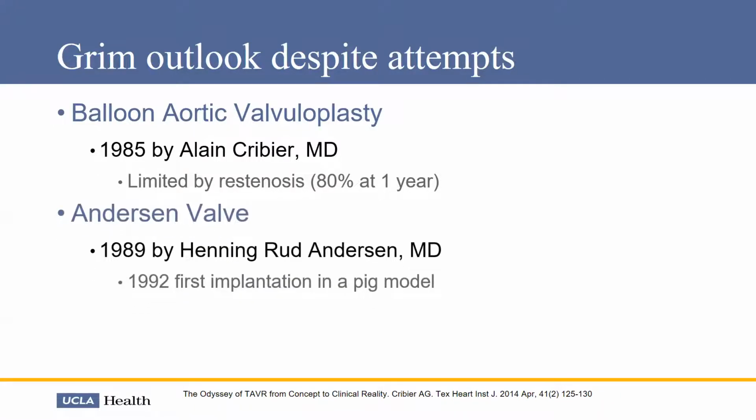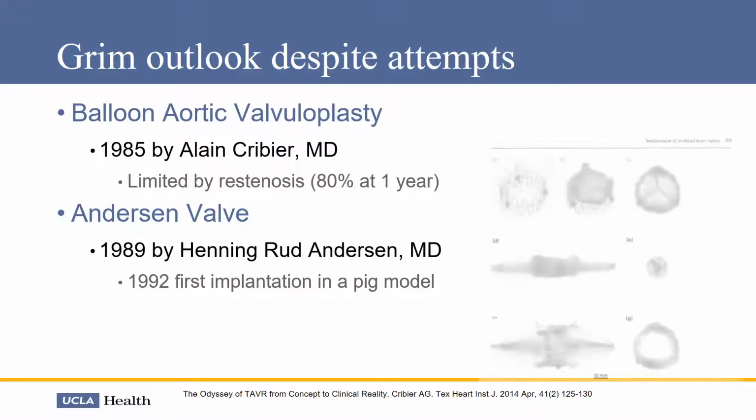But then this Andersen valve came. This is kind of interesting. I met the guy actually. He's from Denmark. If you look at the coronary history, ballooning for the coronaries started in about 1978 or so. Bare metal stents started in 1988. In 1989, this guy, a young attending, says, why don't we stent this aortic valve? Nobody believes him, but he ultimately designs this thing.